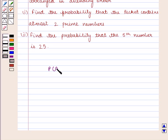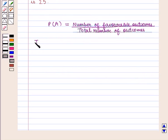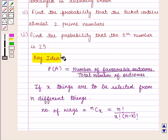Probability of occurrence of any event, say A, is given by number of favorable outcomes upon total number of outcomes. If x things are to be selected from n different things, then the number of ways for this selection will be nCx, that is n factorial by x factorial into n minus x factorial. With this key idea, we shall proceed with the solution.